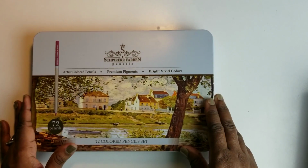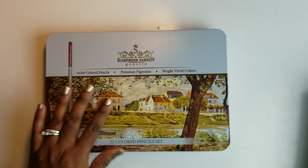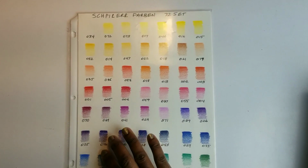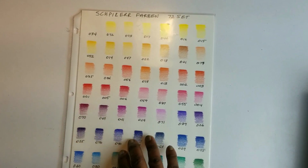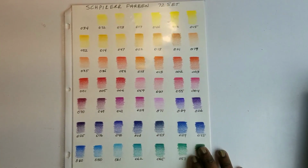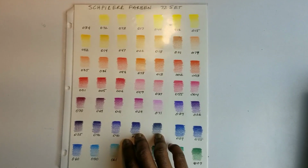those are something else I picked up from Amazon. And I've already done my swatch for them. So I'll show you that. The colors are very vibrant, as you can see here.